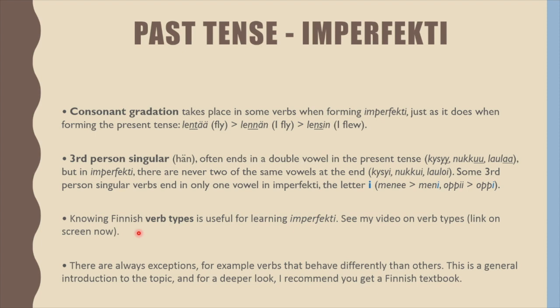And also, knowing Finnish verb types is very useful for learning imperfekti. You can check out my video on verb types, and the link should be on the screen now. And keep in mind that there are always exceptions to these rules and verbs that don't follow these patterns. And as always with any significant grammar topic, or if you are a serious student of Finnish, I highly recommend you get a Finnish textbook to help you study this topic further.